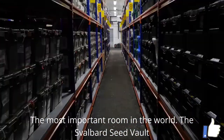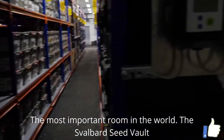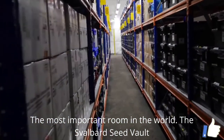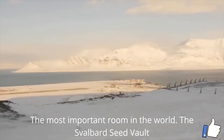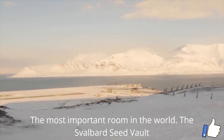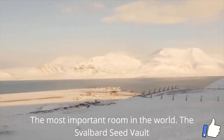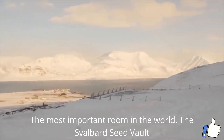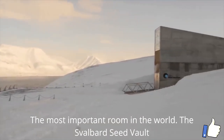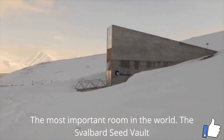They will, yeah. Over the last 13,000 years, we have cultivated millions of species of plants. The agricultural revolution underpinned the technological and population explosions that made our modern lives possible. The risk of a real doomsday scenario is incredibly remote. But whatever happens, thanks to this outpost at the top of the world, at least our seeds are safe.